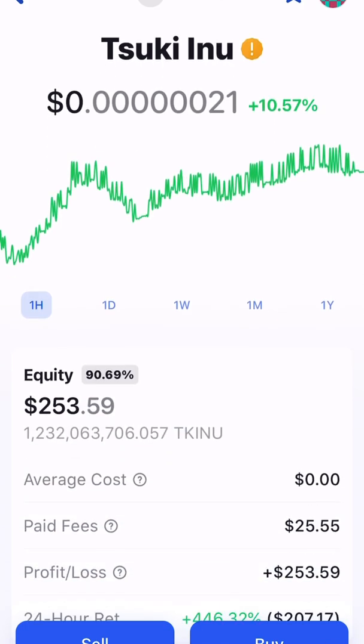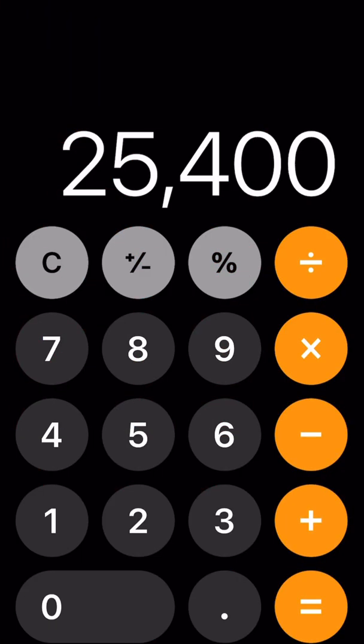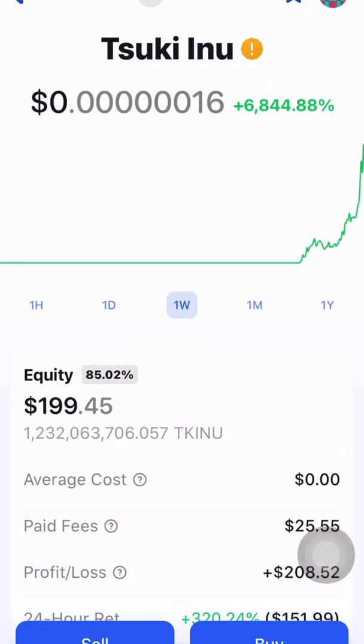I put about 250 bucks. Let's see what happens. People are saying it should 100x. So 250 times 100 should be a good amount, like a good 25,000. Not bad, not bad. The one thing I can't stress enough is that this is a meme coin. This is a gamble. This potentially will not be used in the future as compared to Bitcoin or Ethereum that have actual use cases. But in the short term, this could potentially make you some money.